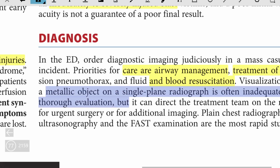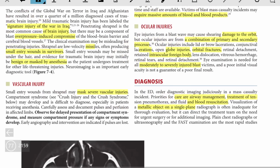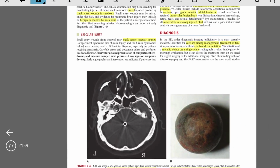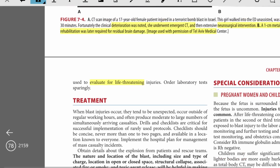Visualization of a metallic object on a single plane radiograph is often inadequate for thorough evaluation, but it can direct the treatment team on the need for urgent surgery or for additional imaging. Plain chest radiographs, ultrasonography and FAST examination are the most rapid studies that can be done to evaluate for life-threatening injuries, and we need to order lab tests sparingly.